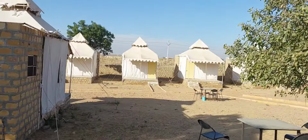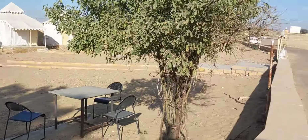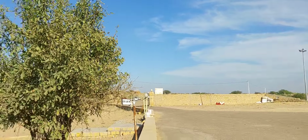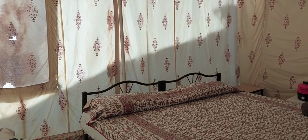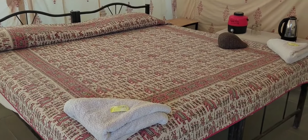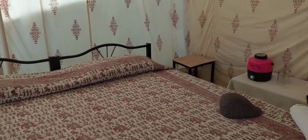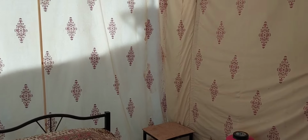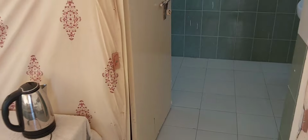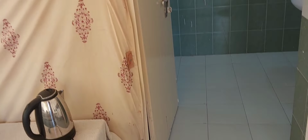We have reached our RTDC tents. It's pretty close to the Thar desert here. Yes. This is the inside of the tent. There's a double bed and another bed here. Simple. Just for one night, plus for the feel of living in a tent, which I have not done before. So this is going to be a new experience for me.